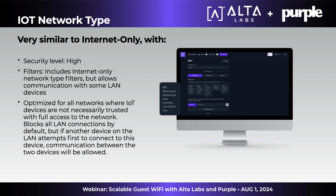And then I'll get into the last type, which is the IoT network type. So you have your mobile devices, your desktops, your laptops, stuff like that, that would be on the guest network type. Those would be connecting to the IoT devices. So you have that pairing there, right? Your laptops and iPhones would be on the guest, and then your printers and Chromecasts and things like that would be on the IoT PSK.